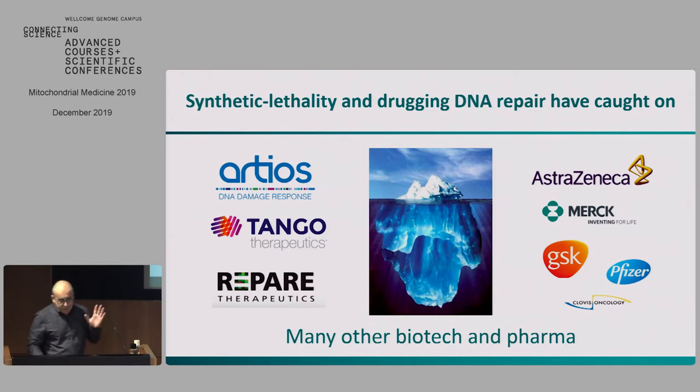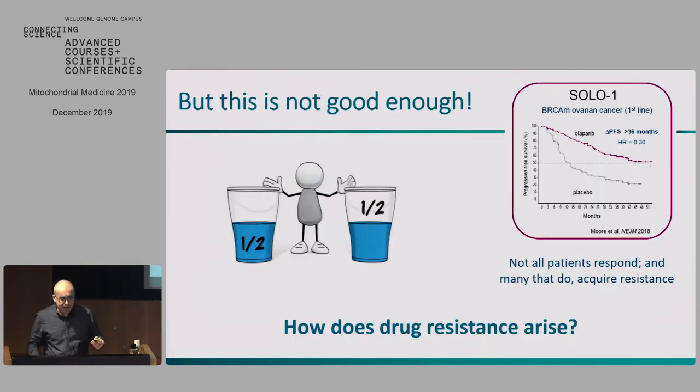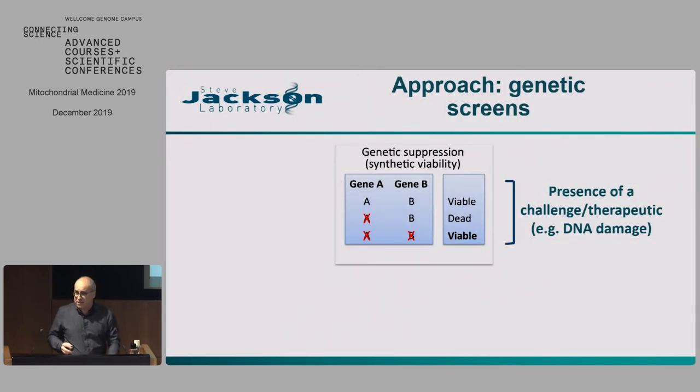We now know that DNA repair, DNA damage response mechanisms offer a lot of potential. There are other enzymes in these pathways that are also being exploited by a range of other companies, including some of those in the Cambridge arena. So just back to this issue of resistance. There are patients that respond, evolve resistance, and it's clear that we need to understand these resistance mechanisms. Who knows, maybe we might be able to prevent them occurring or even exploit them. So how could we try and understand these resistance mechanisms?